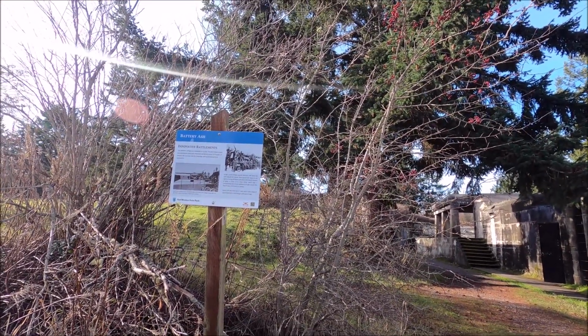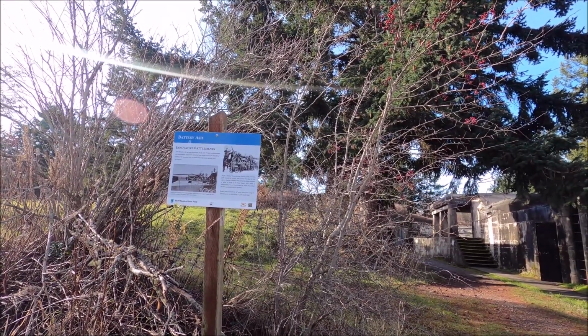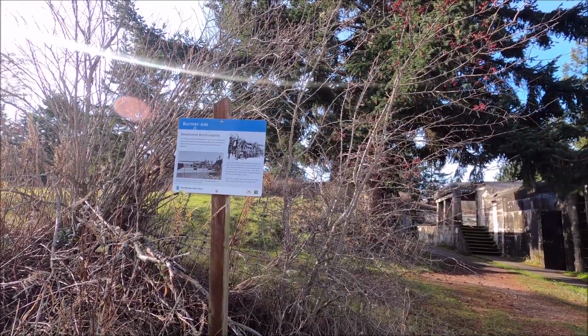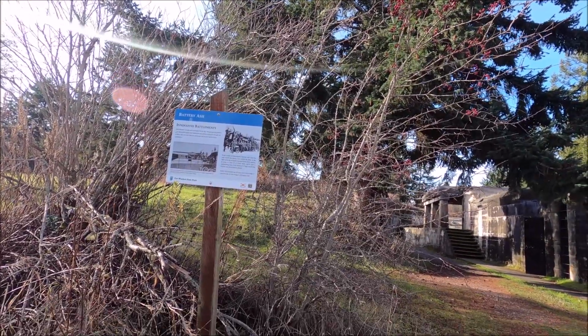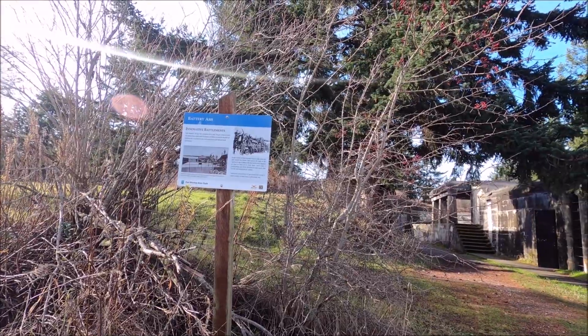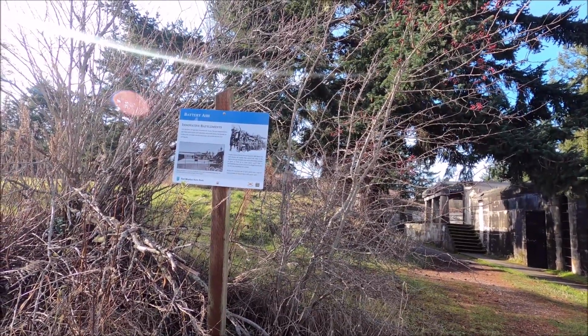Battery Ash mounted two 12-inch guns, which had a range of approximately 10 miles, firing a 1,070-pound shell. It's named in honor of Civil War Brevet Lieutenant Colonel Joseph Penrose Ash, who was killed in action at the Battle of Todd's Tavern in Virginia.